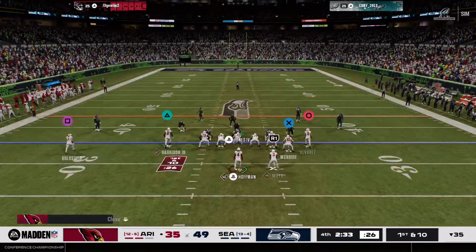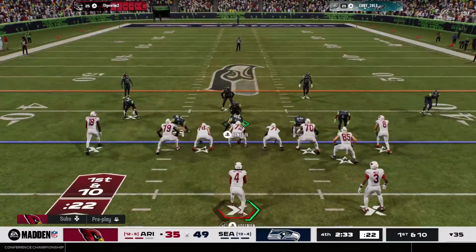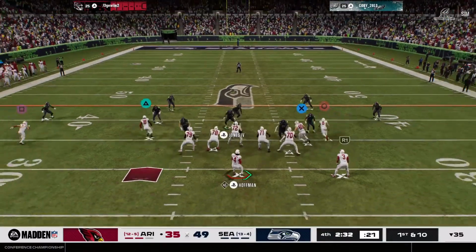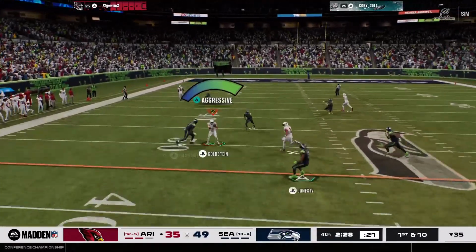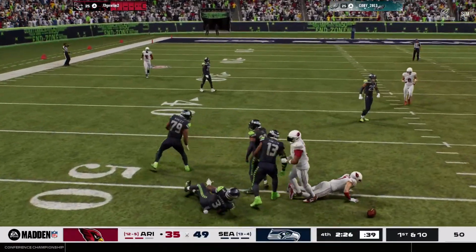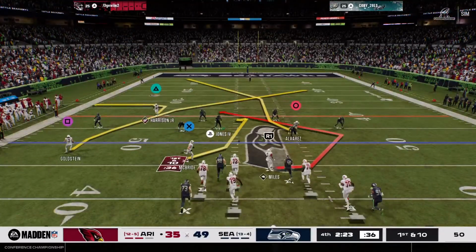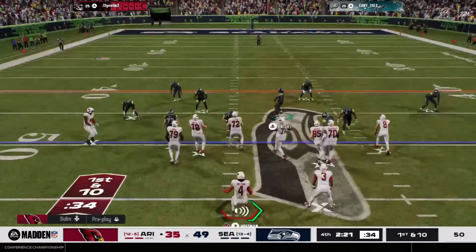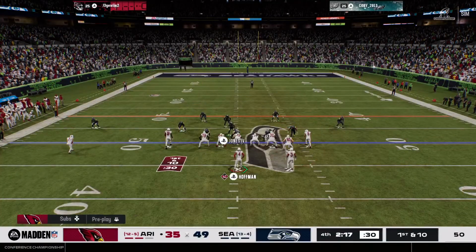1st and 10 coming up. Buffalo 18. Panther 60. Throwing from the gun here. Caught, nice gain left side. And in a blink, they are off to midfield before somebody manages to stop him. A gain of 15. 1st down, Cardinals.